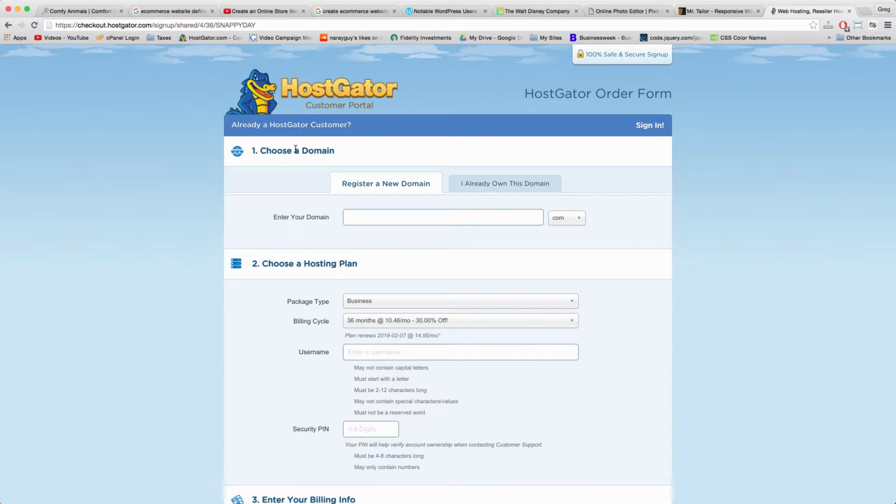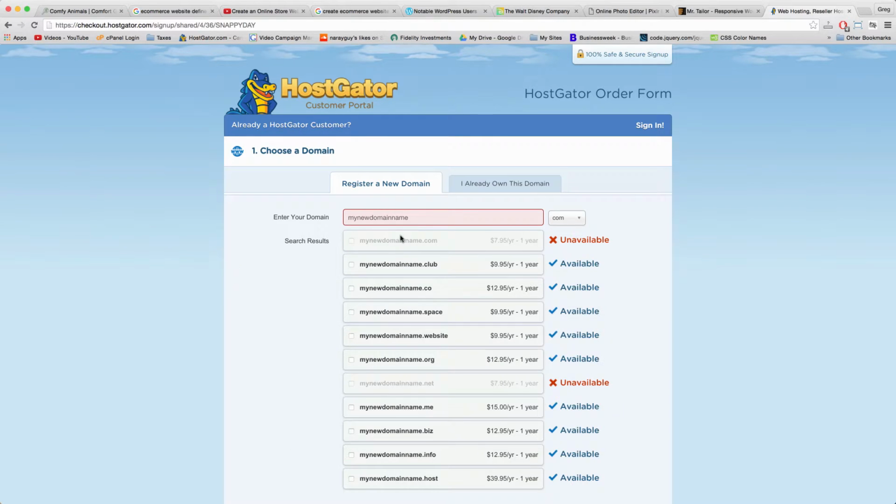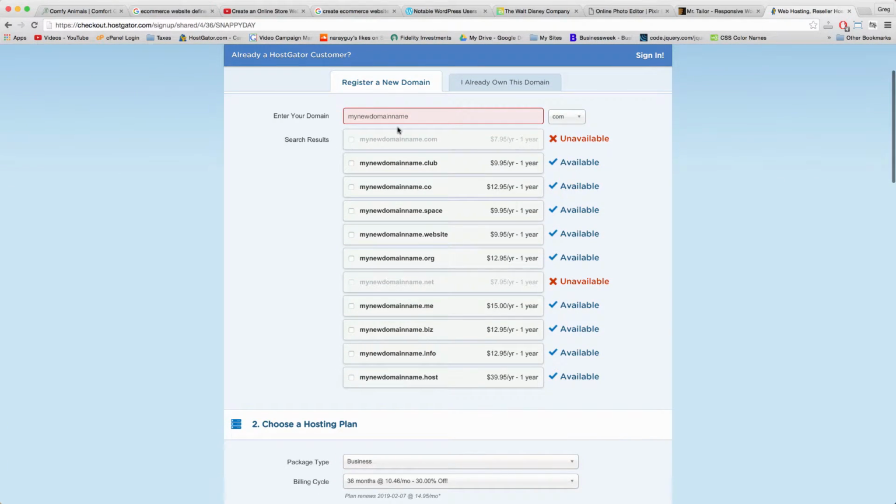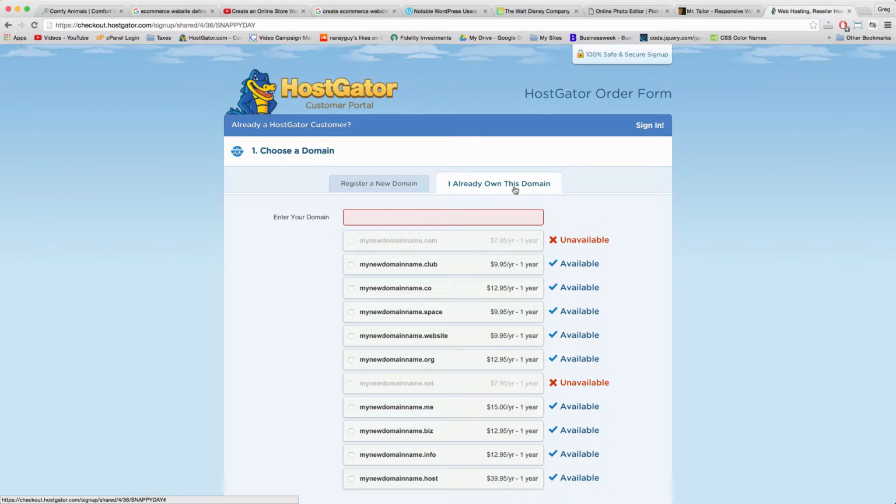In step 1, we need to choose a domain, and if for some reason you didn't want to get a domain name at GoDaddy, you can also get a new domain name from HostGator, provided it's available. And they'll do the usual searches for you and tell you if it's available or what it costs for the different extensions. In our case, we want to just click I already own this domain. And then we actually have to enter our domain because HostGator is going to create a hosting account that is set up specifically for that domain name.